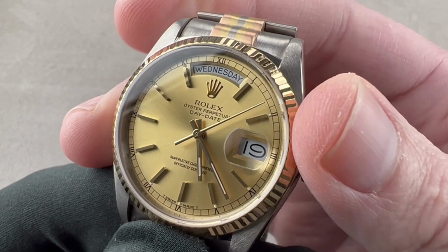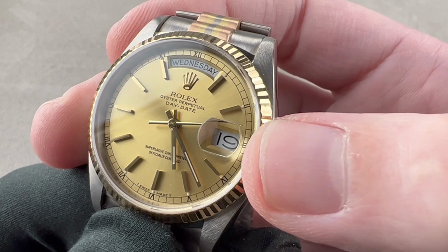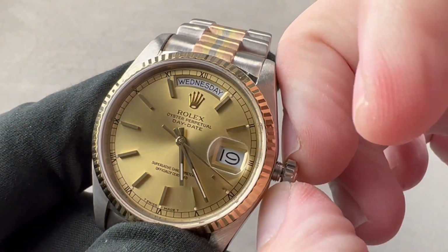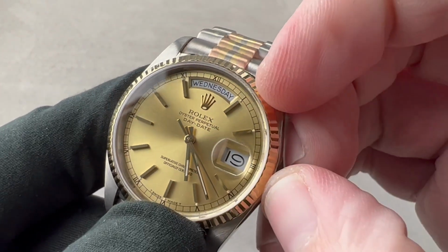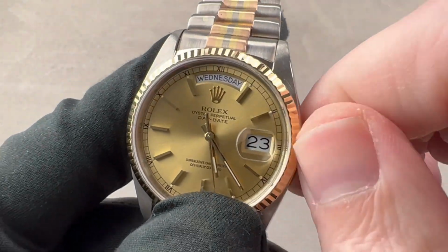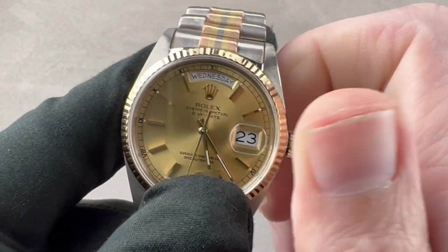Now, this is a single quickset, which means we have a quickset for the date, but not the day, and we have open 9s and open 6s. The watch uses caliber 3055, which is actually a transitional movement for a transitional model. So you pull out the crown, we have hacking seconds, then you pull it out, and we have a quickset system, but if I turn it in the opposite direction, it just winds the watch. We don't yet have that double quickset functionality that wouldn't come along until the 1988 model year.